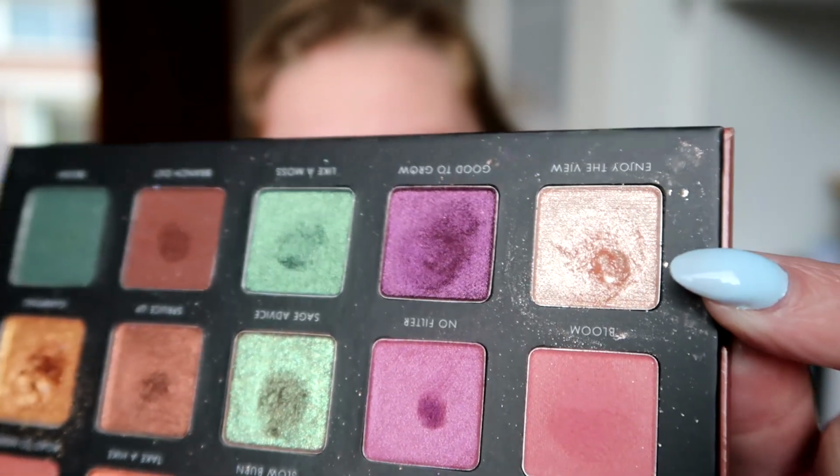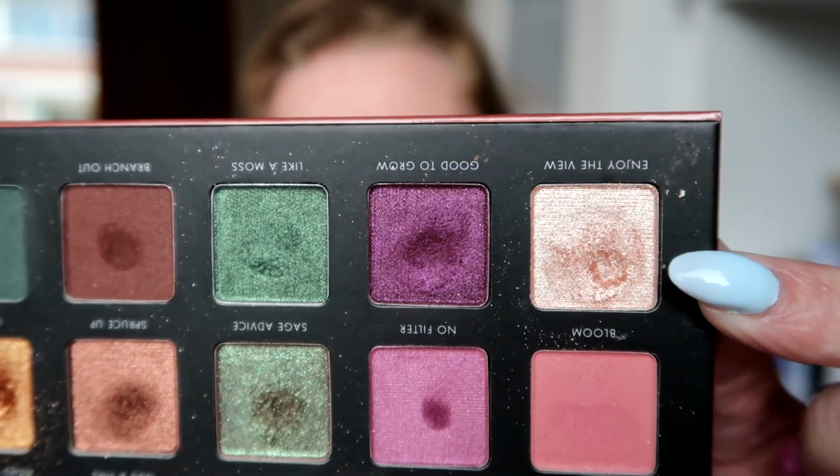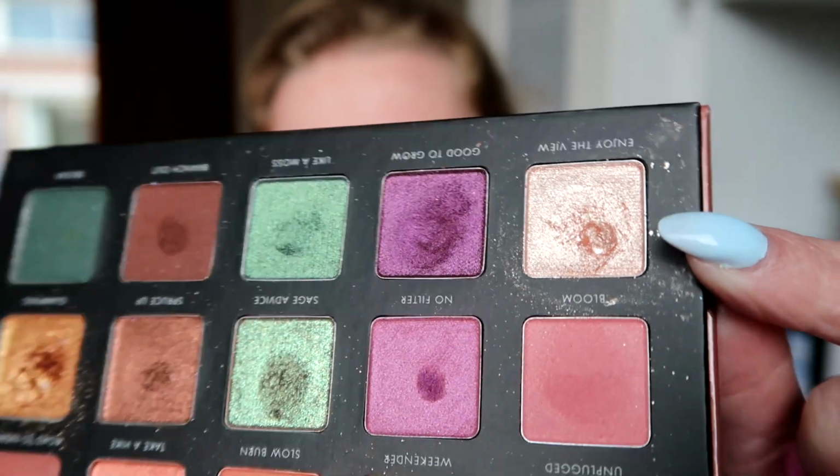It's a little bit hard to see because it's almost the same shade as the shadow is. So it took me another 7 uses to hit pan. I am still on the fence about Milani formula, but I'm happy to have another pan in this palette, and I'm also happy that this is rolling out.